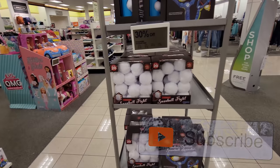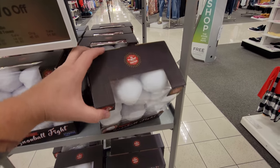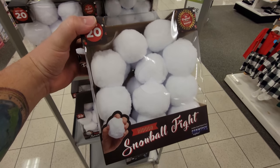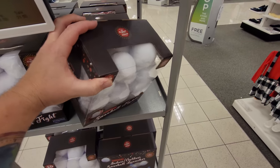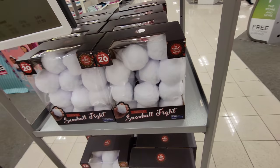Alright, guys, I'm in Kohl's right now. Look at this indoor snowball fight. This is what I'm talking about right here. There's 20 fake, soft, fluffy snowballs to have a fight with. I should buy about 100 boxes of these and have a giant snowball fight with Marion.